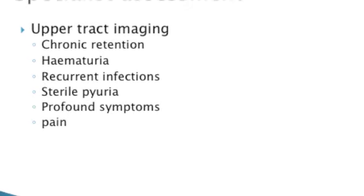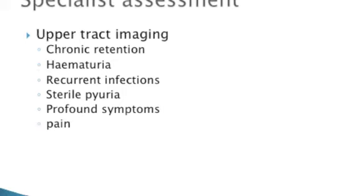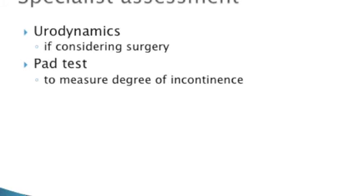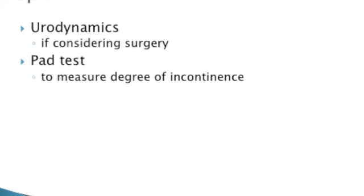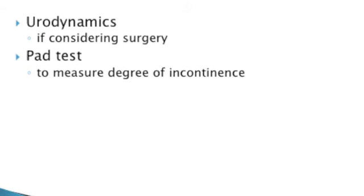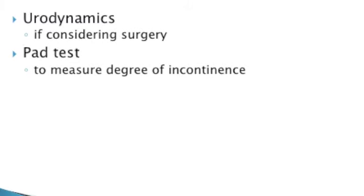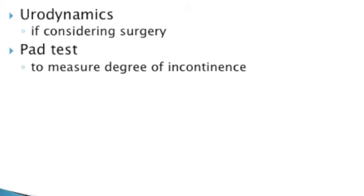You need to offer ultrasound of the upper tracts, with fairly similar indications, which include chronic retention, hematuria, recurrent infection, sterile pyuria, profound symptoms and pain. You can offer urodynamics to any men you are considering surgery on. You won't be criticized for offering that. You can offer pad tests as well, if the degree of incontinence needs to be measured, to those who have incontinence. Thank you.